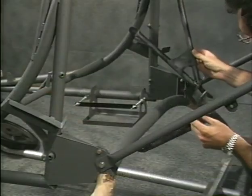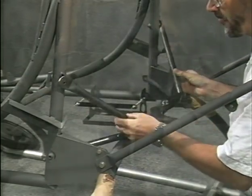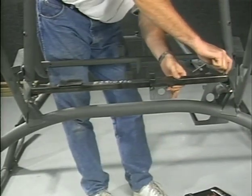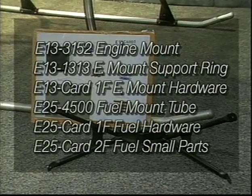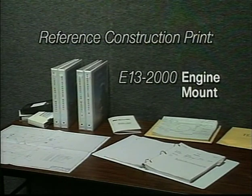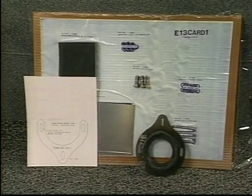This section will instruct the builder to drill and cut the bushings in the airframe to the correct size to install the lower engine mount and install the fuel system mount tube to the airframe. Locate the following components. Reference Construction Prints E13 2000 engine mount. This is the engine mount weldment as received from Rotorway. This is the engine mount support ring and hardware.